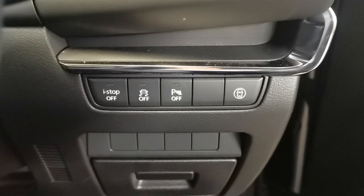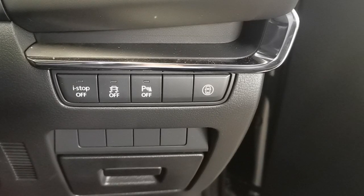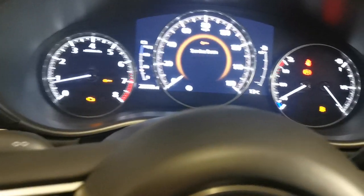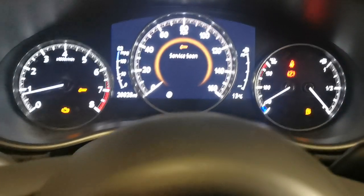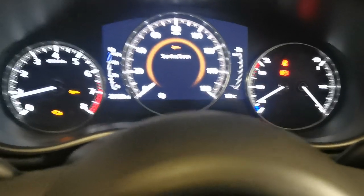Sitting inside it, the first array of switches we come to are Mazda's stop-start i-stop technology, traction control and parking sensors. This vehicle does need a service, which we will be carrying out. The battery has been very low, so if you see any unwanted or undesirable messages on this video, please pay no attention to them. The computers just need resetting on this vehicle. It's as simple as that.